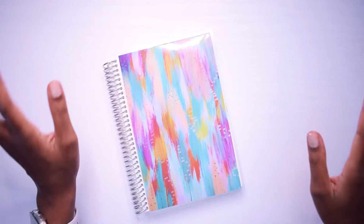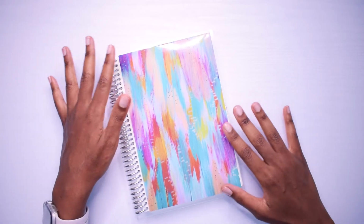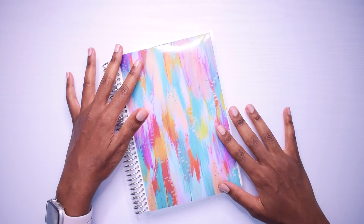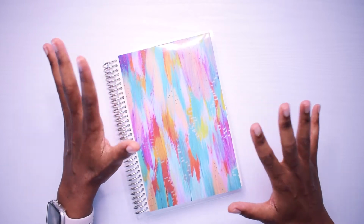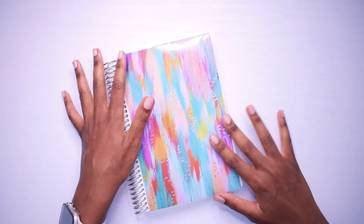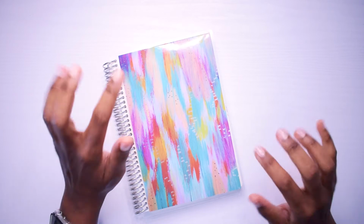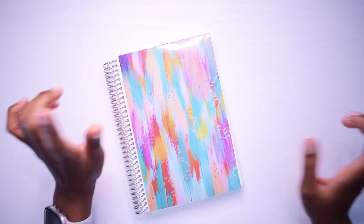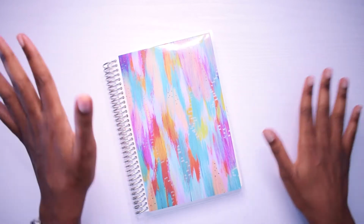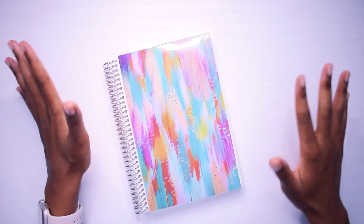I'm not sure if this is how you are, but for me, sometimes I will buy a notebook or a journal because it's beautiful, nice cover, great paper, and then it goes on the shelf, it goes in a drawer, it never gets used. Let me know in the comments. Is that you? Like that's me. I do that. And so I didn't want to do that this time.